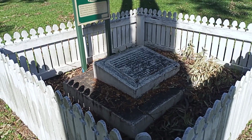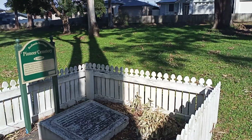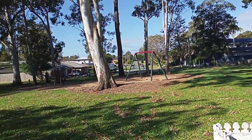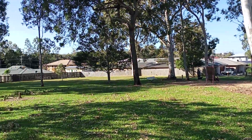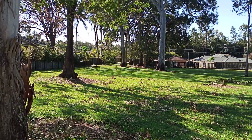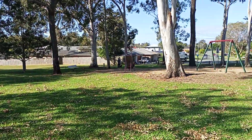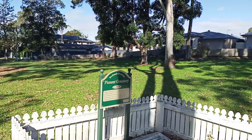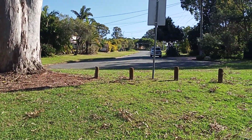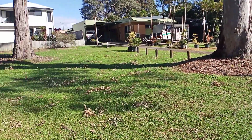This is the little plaque here and the monument, the little fence. So it's actually a park now. It's got a kids playground and it's surrounded by residential houses. So it's in the middle of a residential area now. And that's Lisa Street up there where you come in. So it's a no-through road. But it is a beautiful park.